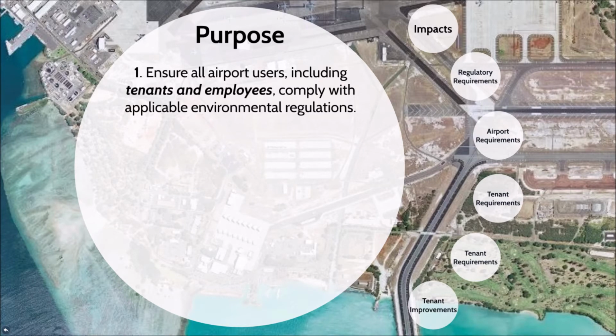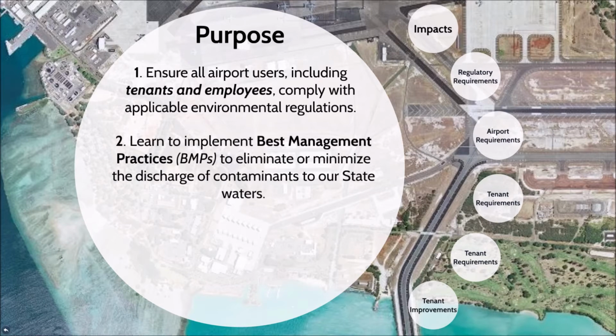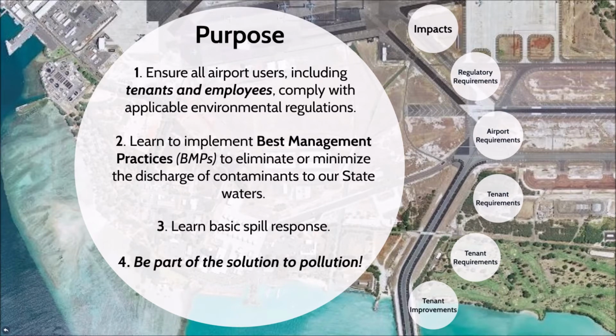Additionally, this training will discuss various best management practices, also known as BMPs, that can be applied to reduce impacts to stormwater runoff and ultimately the state waters. Learn about how to respond to spills occurring at airport property. Most importantly, we want to take away one lesson from this training, and that is to be part of the solution to the pollution.